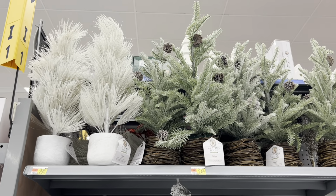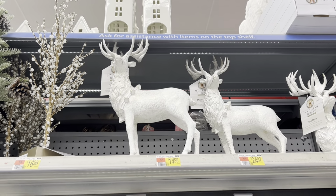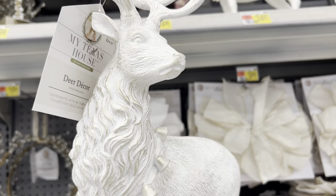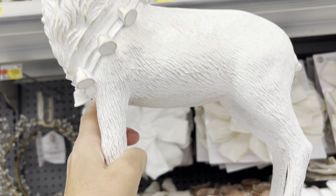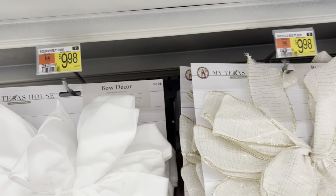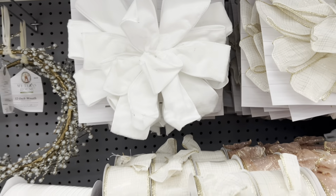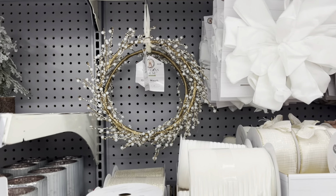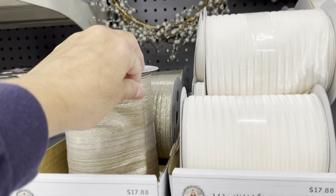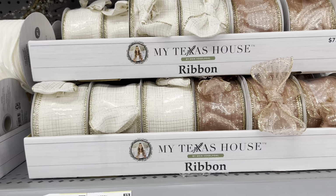So anyway, my Texas house, a beautiful line, no matter what your taste may be. Pretty detail on this deer, right? So pretty. All the beautiful bows, and just the colors. The neutral colors are so pretty. And I think it could make such an elegant statement when you stick with the neutrals. Although I have to have pops of red for Christmas. I just have to. But I do love the neutrals as well.